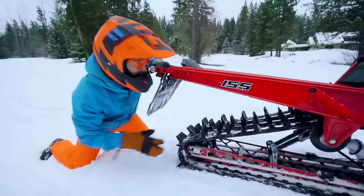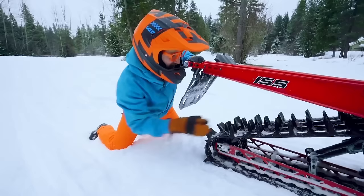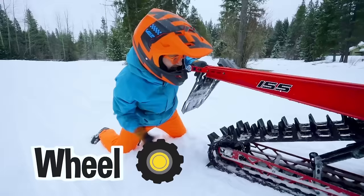Wow, this is the track of the snowmobile. You see these big things poking up? Wow. That helps it grip into the snow so it doesn't slip and slide. Yeah, that's kind of like the tread on a wheel and tire. But this snowmobile does not have a wheel or a tire. Oh, come check this out.